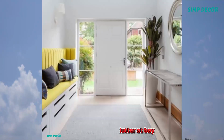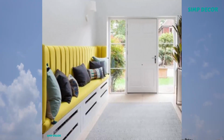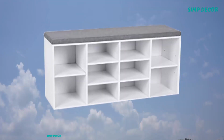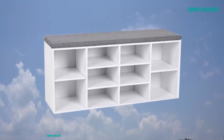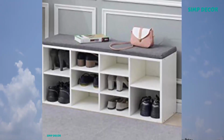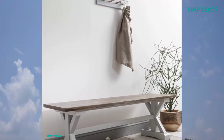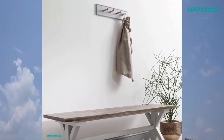14. Keep hallway clutter at bay. A bench with storage beneath is an ideal way to contain hallway clutter. Baskets allow shoes, hats, and other paraphernalia to be tucked away out of sight. Add labels so everyone has an individual place for their things. This also makes missing items easy to find in a hurry. The hooks above use wasted wall space to order coats.